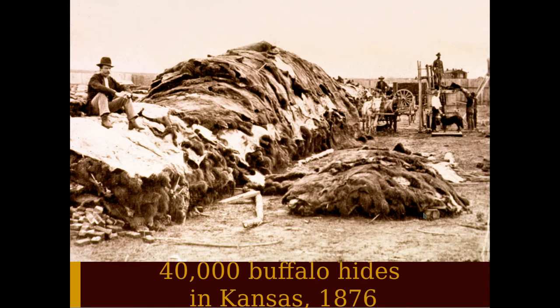And it leads to lovely pictures like this of 40,000 buffalo hides in Kansas. Generally, the hides were stripped because they could be resold and the rest of the animal was left to rot. A very different practice from Native Americans, who used every part of the buffalo when they hunted it.